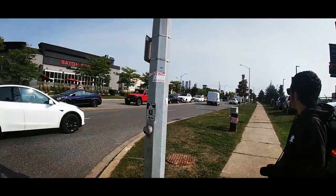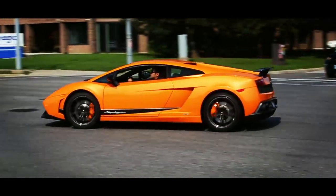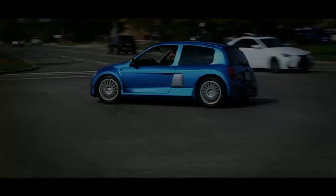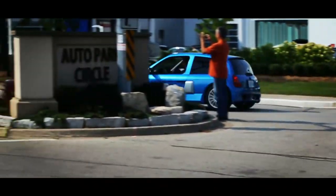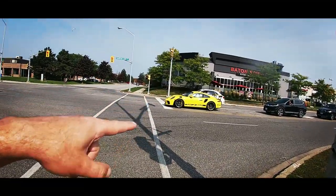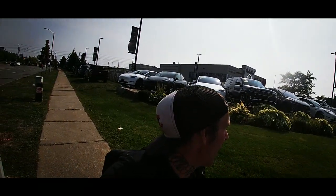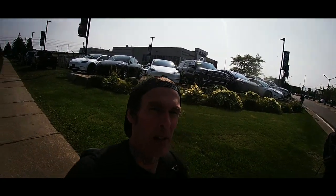A Renault Clio V6. This is right there. Okay guys, I'm gonna get these and get cars rolling in. Super Leggera, sick. Renault Clio V6. Race yellow GT3RS. There's gonna be some hypercars there, so let's get in there and get cars rolling in, you guys.